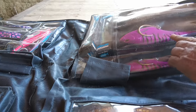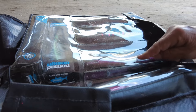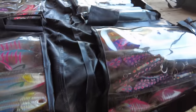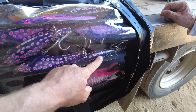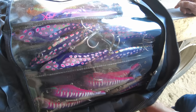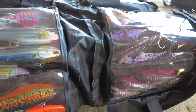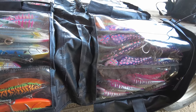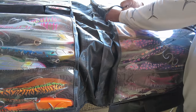For the bluefin? You think the purple and the black? Yeah. That's what Captain Mike with Nomad likes, that color a lot. You got teeth marks on that one. You were running the 200s also, huh? Oh, yeah. How many bluefin did you get last year? Probably close to 30. Wow. Most of the time you were getting multiples?